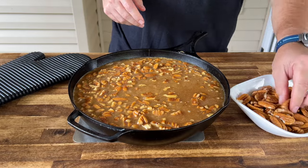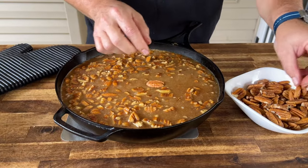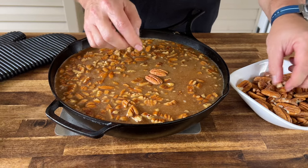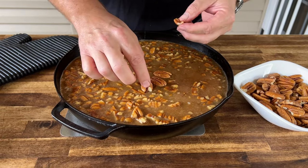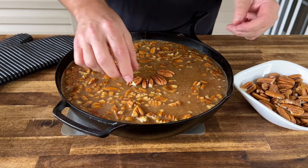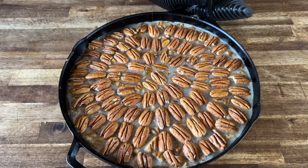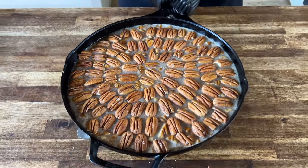And then with our remaining pecans, we're going to nicely arrange these around. Once your pecans are placed nice and even like that, we're going to put it on the smoker for about another 30 minutes.